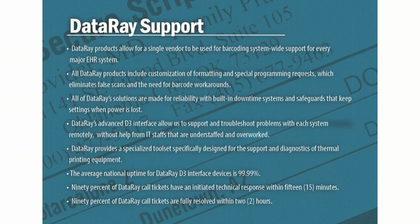We're built for reliability with built-in downtime systems. I touched on that at the beginning, and safeguards that keep all of your settings when power is lost. They allow us to support and troubleshoot problems with each system remotely without the help from your IT staff. So that's a big one as well. Our average national uptime is 99.99%. And you're talking to technical support staff in Oklahoma, not a call center. You're going to have an integrated technical response within 15 minutes on average. I would say that on average, that's even sooner than that. And 90% of DataRay call tickets are fully resolved within 2 hours. So it's reliable, that built-in support, that built-in downtime, and we take care of all the headaches that go along with supporting these thermal printers that you have throughout your facilities for you.